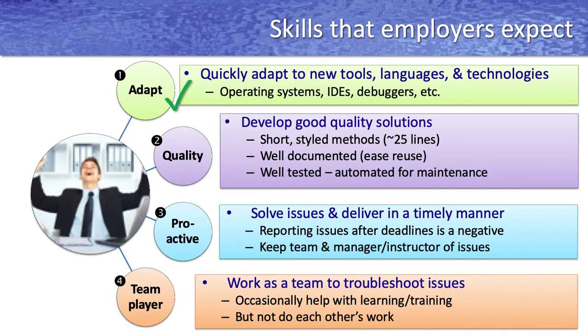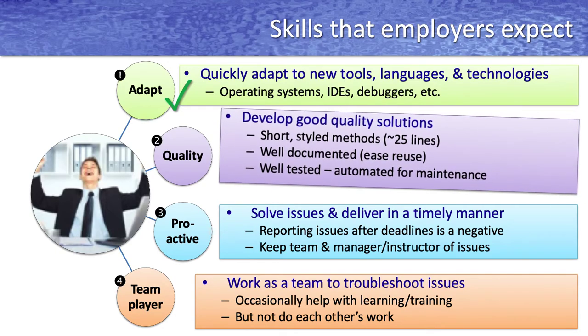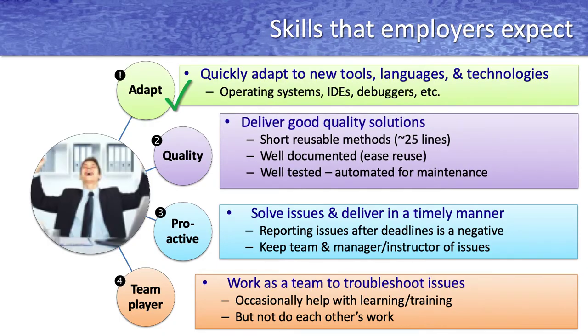So this looks at some of the ideas and thoughts underlying the adaptation and learning new skills and concepts. Now let's look at the quality aspect in terms of developing good quality solutions.